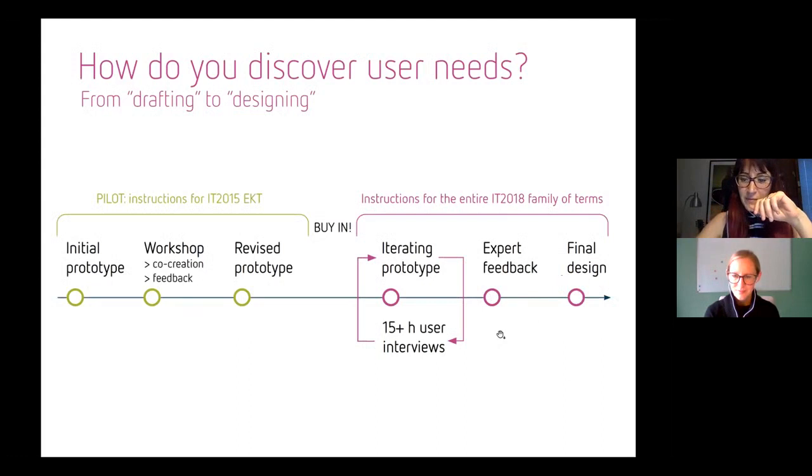We also had feedback from the board of experts. So it was an iterative process once again. Basically between interviews, we would always change a little bit the prototype and then go back to the next interview. So there was always something fresh.